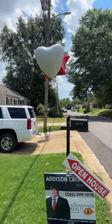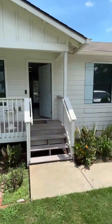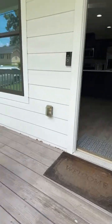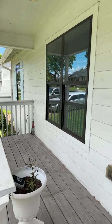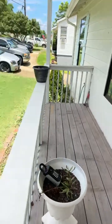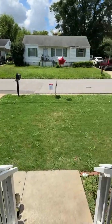Open house sign, got my balloons going. That's the trash right there from the cleaners that were here Monday. So when you walk to the front steps of this house, you do have a small front porch that is covered. Room for some chairs, a place to enjoy this. It's got those nice updated windows, being newer construction, 2018. You also have a front yard right here. There's parking space, and you can park in the street.